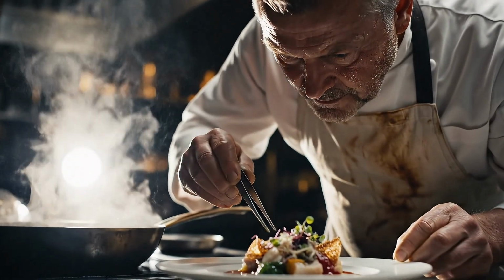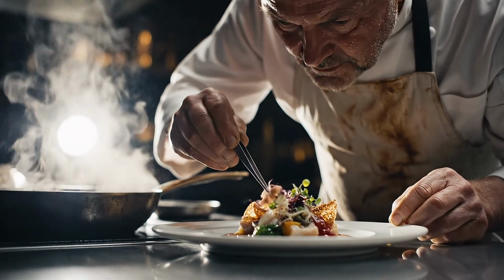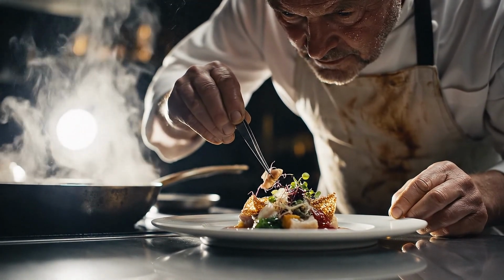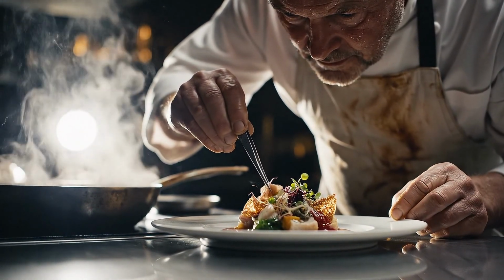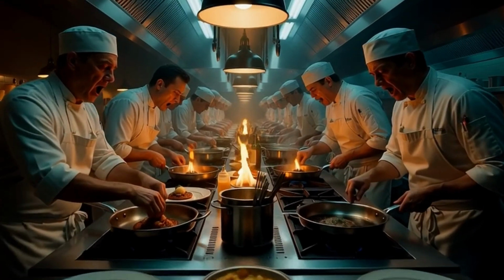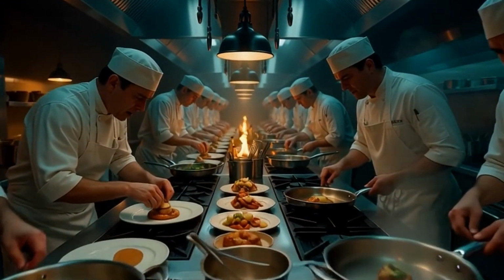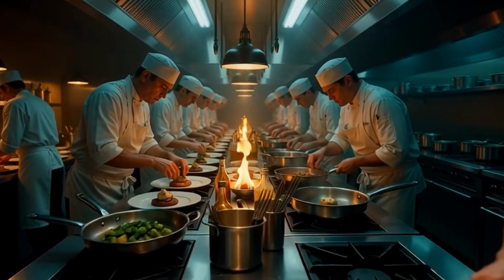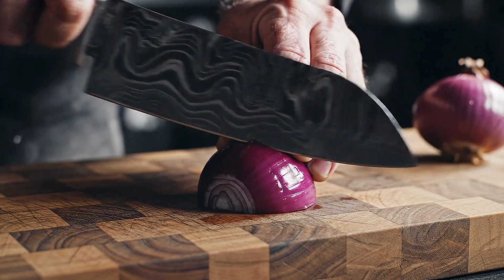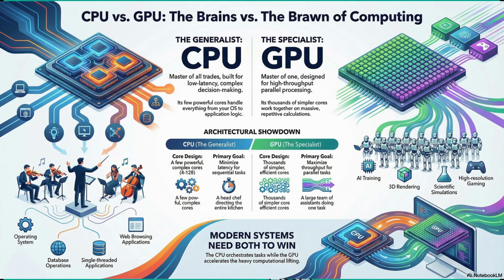You know, the best way to get this is to imagine a restaurant kitchen. The CPU, that's your head chef, a total genius who can handle any complex, one-of-a-kind recipe you throw at them. They manage the entire kitchen, making critical decisions one step at a time. Now, the GPU, that's like an entire army of line cooks. They're not creating new recipes. No way. They're just perfectly executing one simple, repetitive task, like chopping onions, hundreds of times, all at the exact same moment.